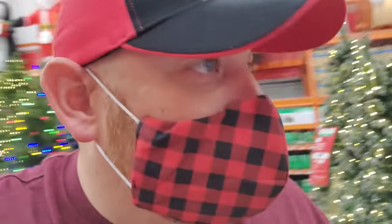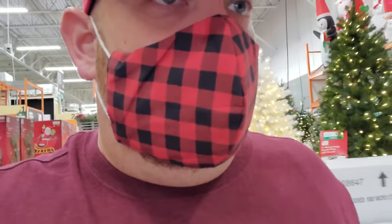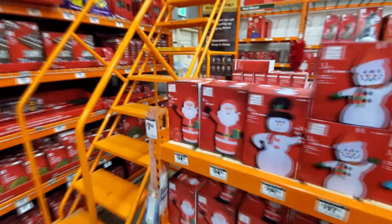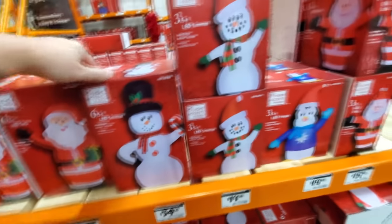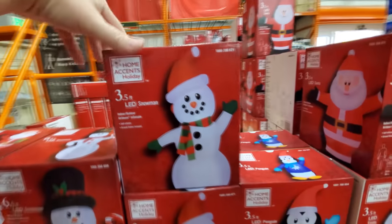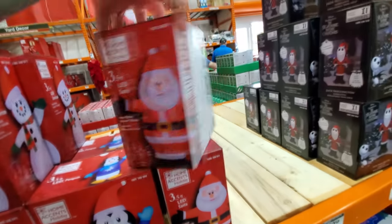All right, let's make our way back over to the inflatables over here. There were a bunch of people over here a minute ago. Here we go. Okay, we got a 6.5 foot Santa, 6.5 foot snowman. Ooh, here's another snowman, 3.5 feet. A penguin, another Santa here.